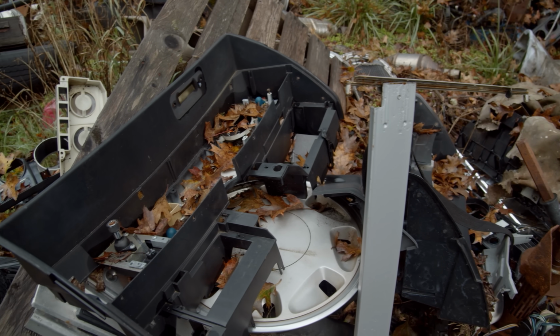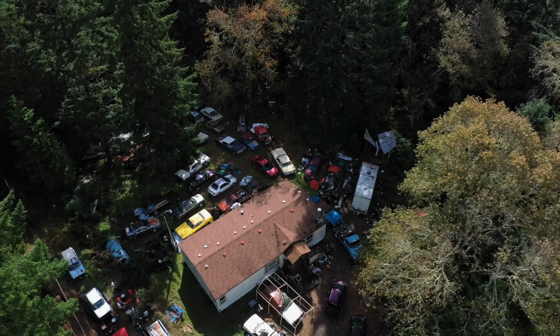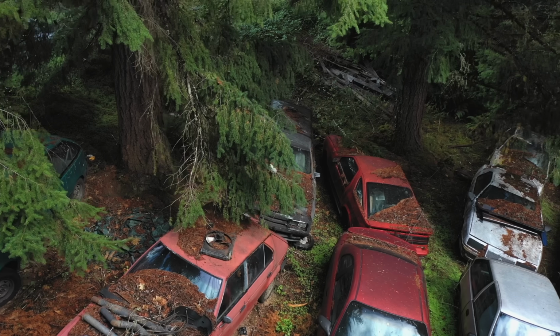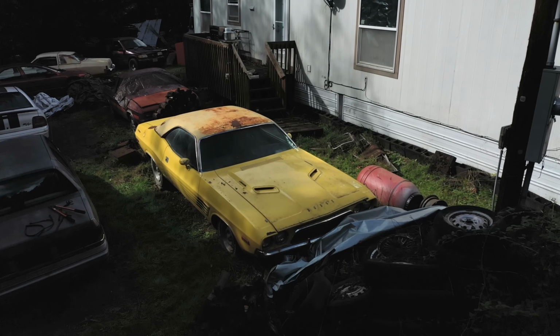But for somebody out there that was looking for a '72 Challenger Rally, I think this would make a really good one for them. A lot of it is just stuff that I've tripped over time. I've come across it and it was at a reasonable price, so I picked it up. Some of it is stuff like the yellow Challenger. I got that from an old wrecking yard in Cottage Grove.